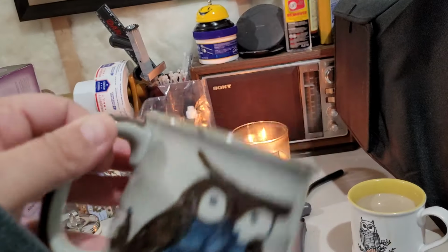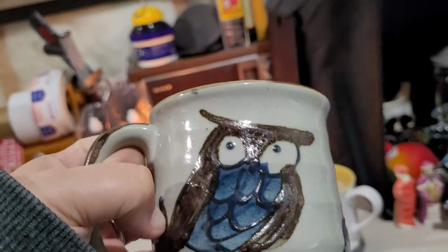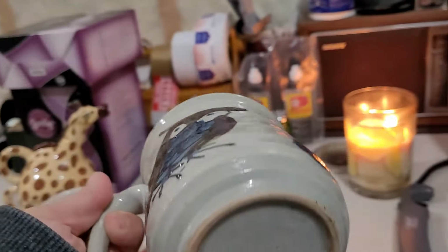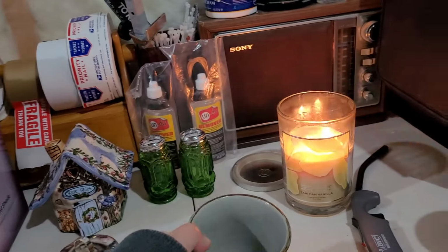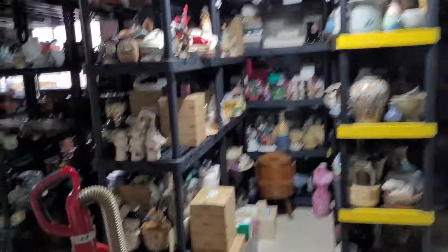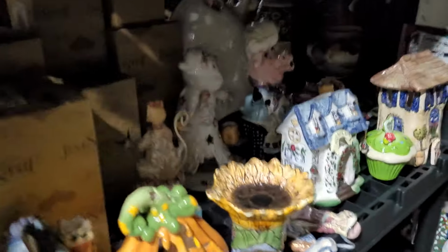Also sold this owl mug. It's stoneware pottery. I believe this might be Otagiri as well, but I'm not 100% certain on that. This sold for $13.57 plus shipping on an offer. All right, let's grab some more. A blown glass Kurt Adler ornament and a Heather Goldmink angel bell. So I'll find those.